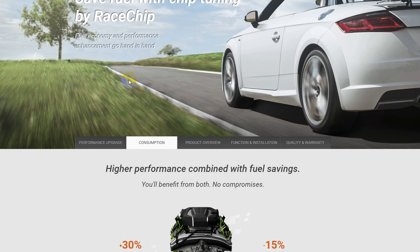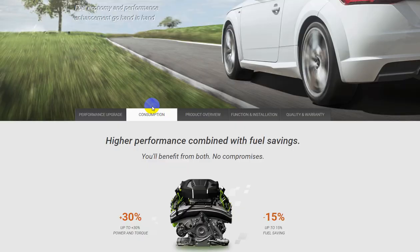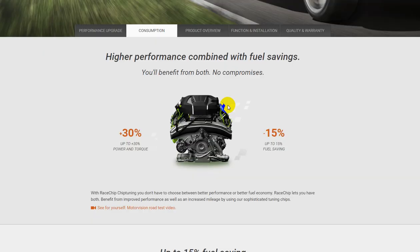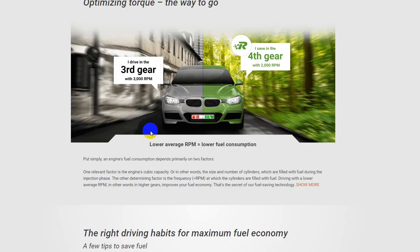So for this video, I'm just going to use the Remap website as an example. They have a page here, if you want to look at it: racechip.com/chip-tuning/fuel-economy.html. I'll put a link to this page in the video description. So basically what it comes down to is, to get better fuel economy, they're saying that you need to use less total revolutions during a journey.